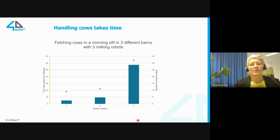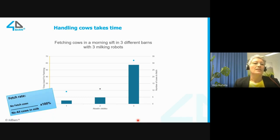I don't know if you're familiar with the fetch rate. What does it mean? Fetch rate is the number of fetch cows divided by the number of all cows in the milk. So it's how many percent of the cows you have in the pen you have to fetch to milking.